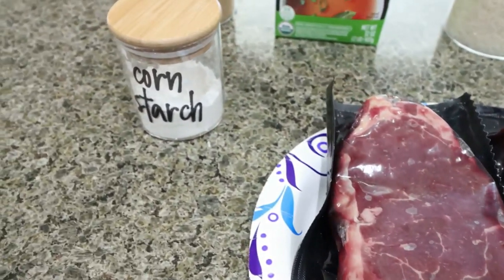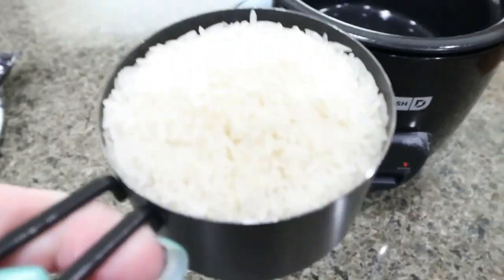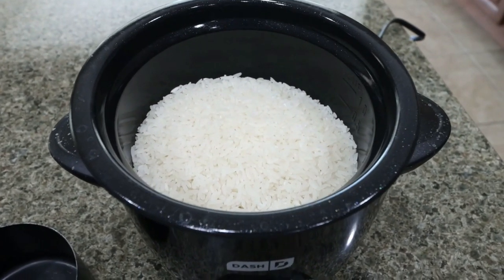And then you'll need some cornstarch. So this is my handy dandy rice maker. This thing, complete game changer. So I have 1 cup of my jasmine rice. And then I'm actually going to use beef broth. I'm going to do 2 cups of beef broth.